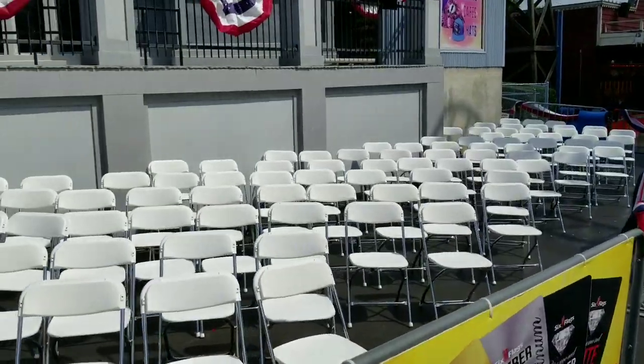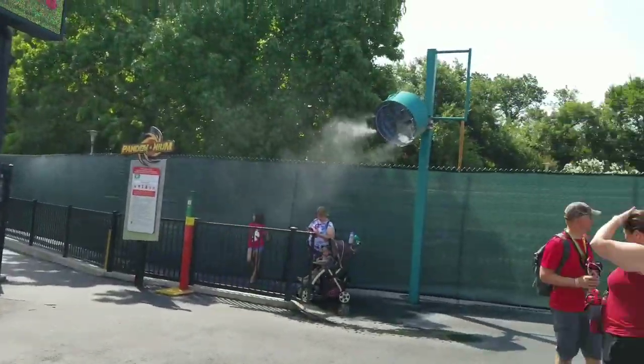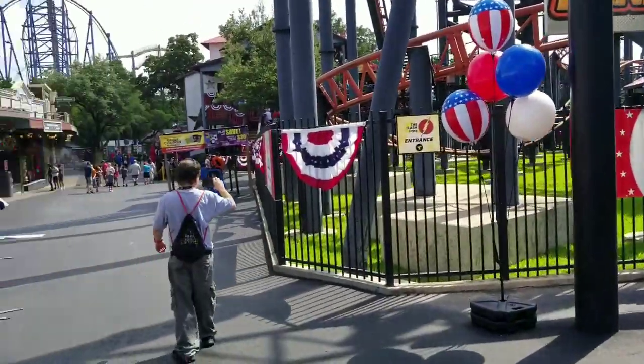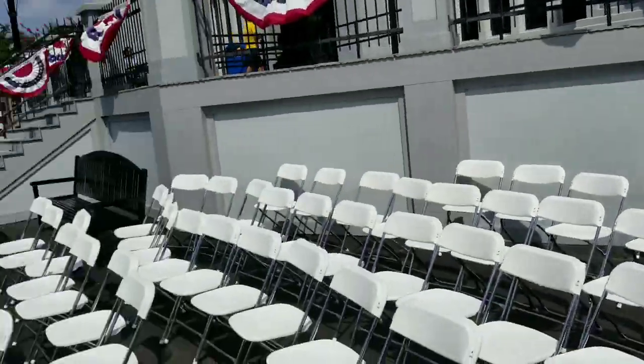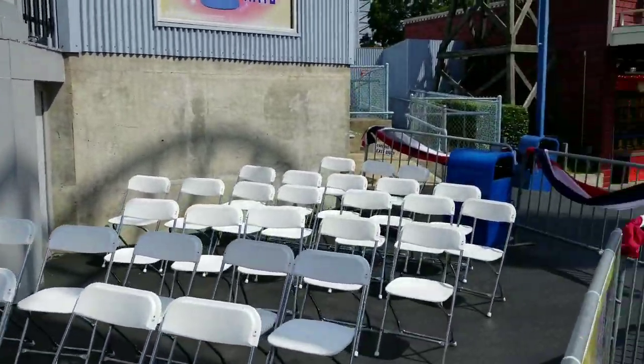And we see here a group of seats. I guess the fireworks, based on the direction of those seats, we're going to have to guess that the fireworks are going to be coming up in that direction over there. But anyway, if you're a member, you can try to reserve one of these seats or try to get here before they're full up. I don't know if you can reserve this or if it's just first come, first served, but it is there.